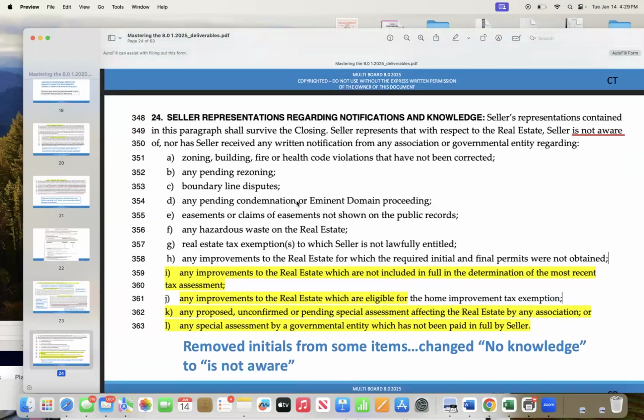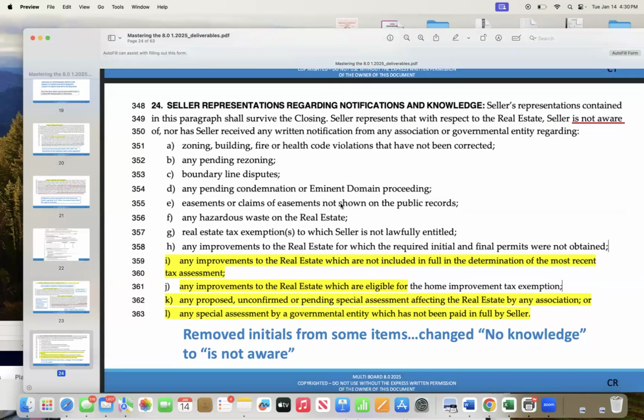Then you're going down to seller representations regarding notifications and knowledge. So this is what Samantha was asking. Seller has to disclose everything he knows about the property. And we as the agents have to make sure we make them understand when they're signing a contract, it's a contract. And if they're hiding something, it can bite them in the butt, right? So they don't have to disclose if they're not aware. Once they become aware, that's when they have to disclose.